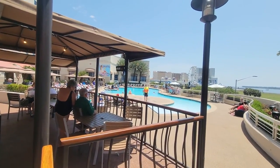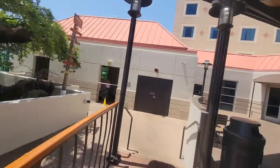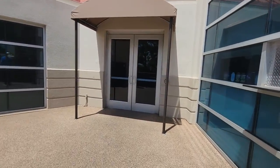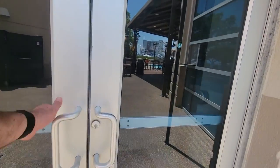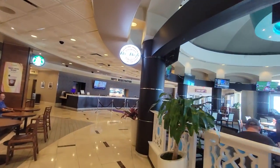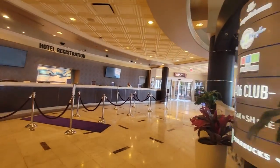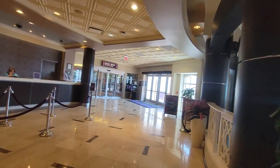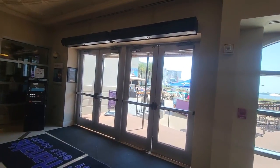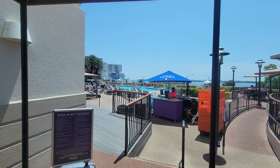But pool's looking good. I think that might be on my list for tomorrow, a little pool time. Let's head back in. Starbucks. Eat, drink, swim, mix and mingle bar and grill. A little eatery. Lots of TVs. There's hotel registration. Another door to the pool. Not a huge pool, but it looks nice. Lots of people out there today.